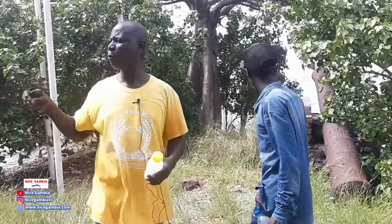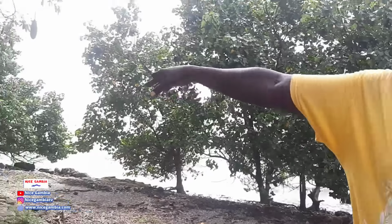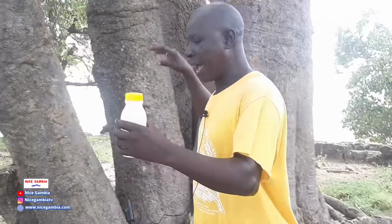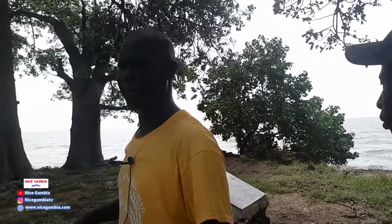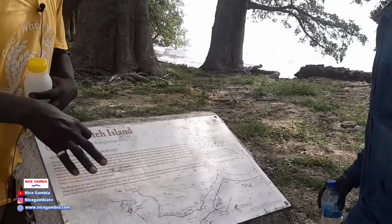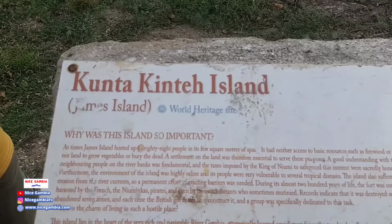When the Portuguese people were here in 1456, they named this island Andrew Island. It was not called James, it was called Andrew Island. During their arrival here, 1456, there was no building on this island. The Portuguese people came and found this island in the middle of the river Gambia, which is 3 times bigger than the size we are seeing here. Come here first before we go. We put this boat here. We want to tell you what is important about the island, how the island was so important.